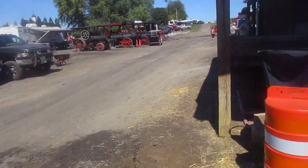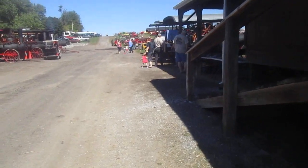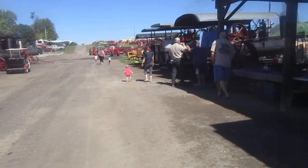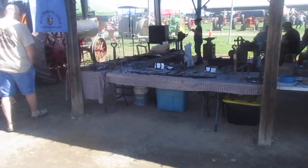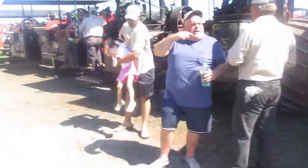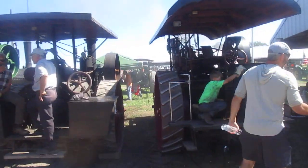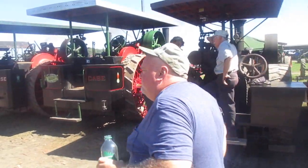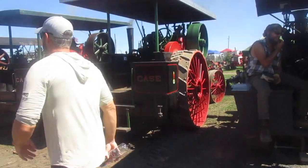Here's where they park all the steam engines. They got quite a few steam engines. There's a few putting around the field. Blacksmith shop. Look at all the steamers here, guys. There's 1, 2. I kind of favor the old Case ones myself.